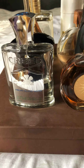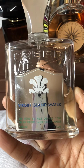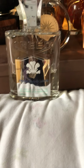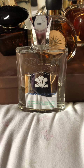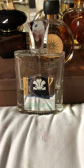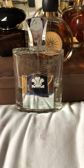I first want to start off with this one. This is Creed. This is called Virgin Island Water. Okay, I'll just put this one here. And this one, the top notes are coconut, lime, white bergamot, and Sicilian mandarin. The middle notes are ginger, ylang ylang, Indian jasmine, and hibiscus. And the base notes are white rum, sugarcane, and musk.